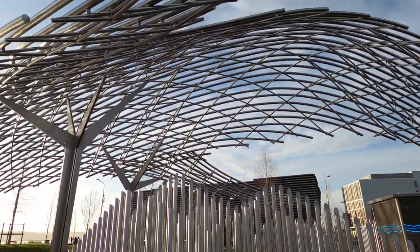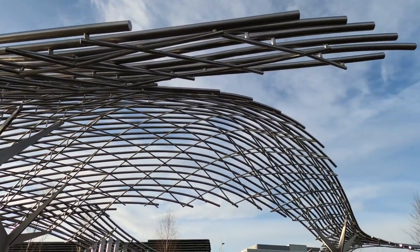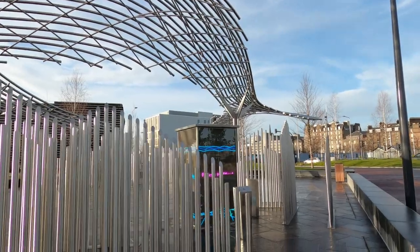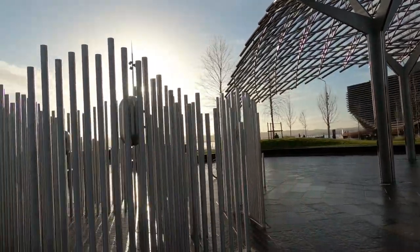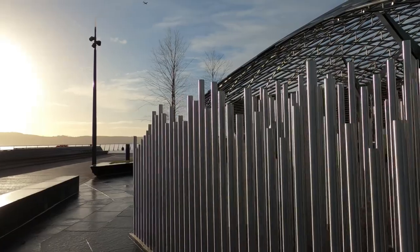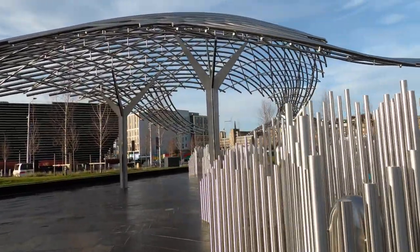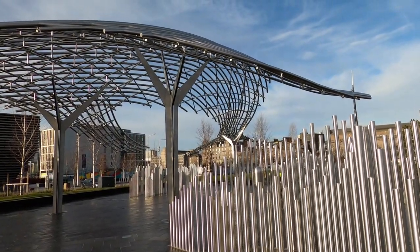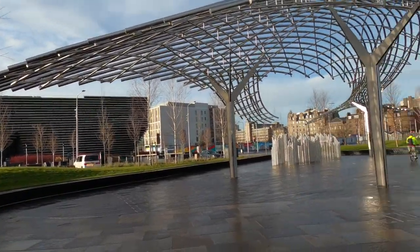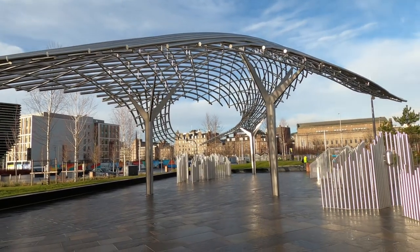So again, you can see it from this side as well. The sculpture again, the head of the whale, the fins, the tail again. And again, that's some interactive games that have been put in. So you can see it all here. Again, just showing you another angle.